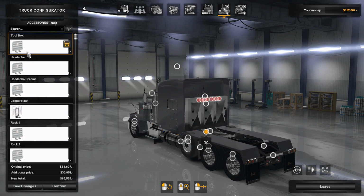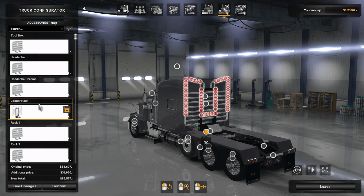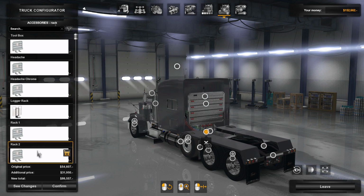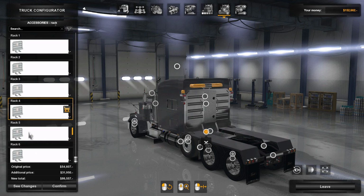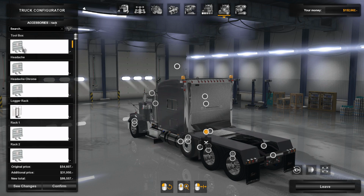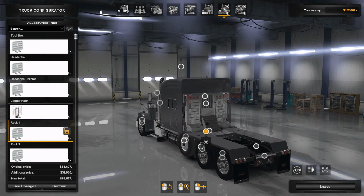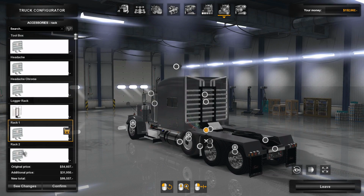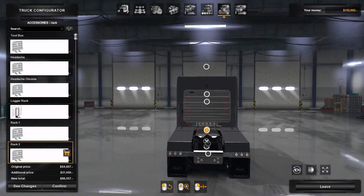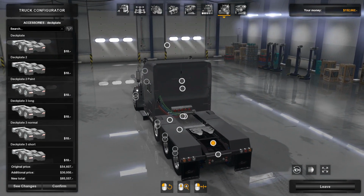For the rack, we can go ahead with a toolbox or a headache. We don't need a logging rack. We don't need a heavy hauling rack either. I think we might just go with a little rack like this on the back, maybe. Or you know what? Something simple like that doesn't look too bad. But maybe we'll just run no rack. Yeah, no rack looks nice enough to me.